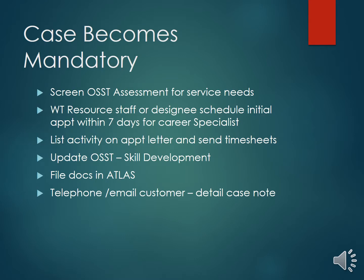When a case becomes mandatory, you will screen the OSST assessment for service needs. The Welfare Transition Resource staff or designee schedule the initial appointment within 7 days for the career specialist. They will list activity on the appointment letter and send timesheets. They will update OSST under skill development, file the documents in Atlas, and telephone or email the customer with a detailed case note.